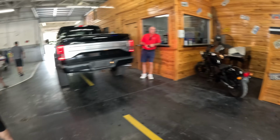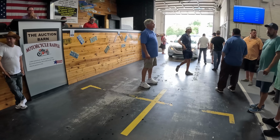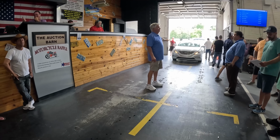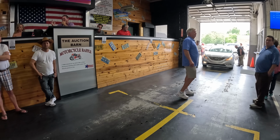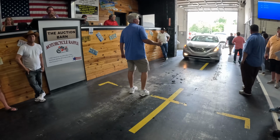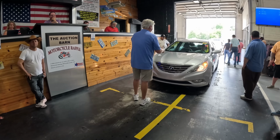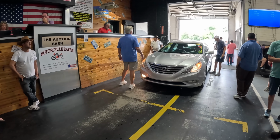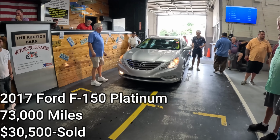27.1, 27.2. It's rolling out. We're still bidding on it. There it goes. 27.8. All right, we're up to 28 grand. We're up to 28 grand. 29.6, 29.7. All right, up to $30,000. That truck's been long gone. We're still bidding on it. Up to 30,002, 30,003, 30,004, 30,005. All right, we got a high bidder at 30,005. $30,500. And they sold it.